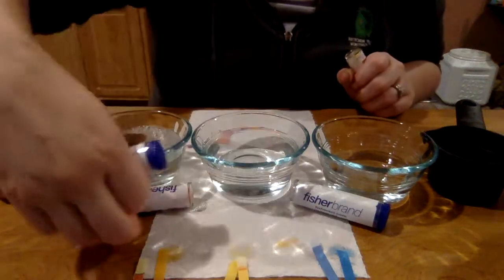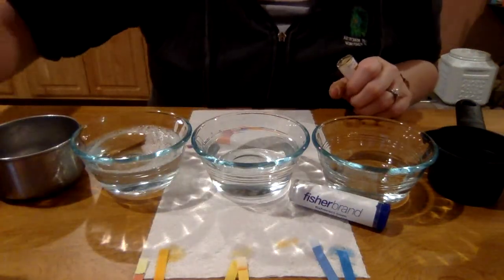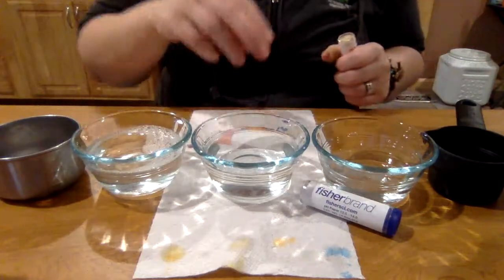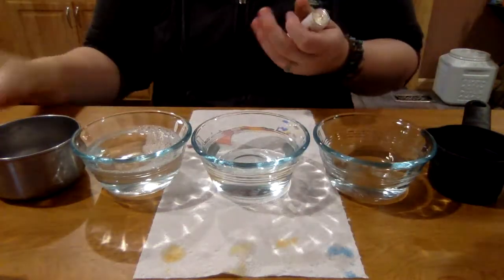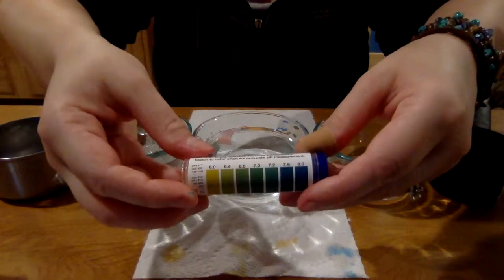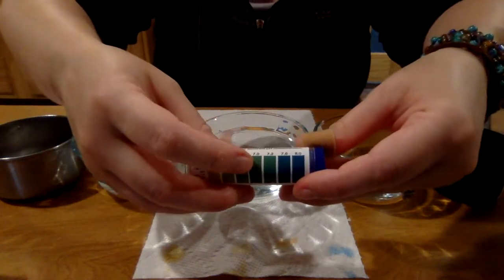All right, well now let's take a look at the water. We know that pure water should be neutral. Let's get these out of the way. So now we're just going to take a look at the water. So here we have the paper that is between 6 and 8, with neutral 7 right there in the middle.